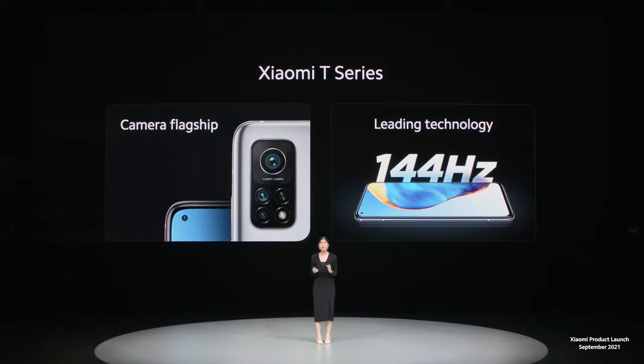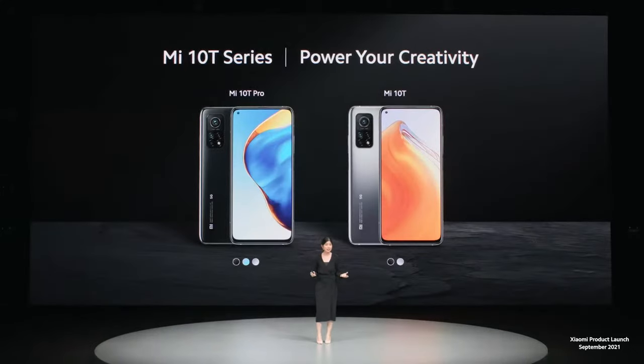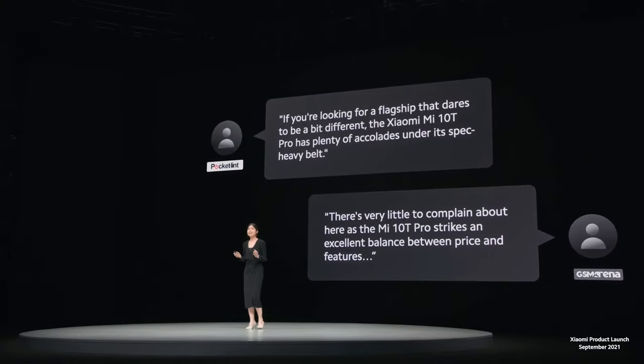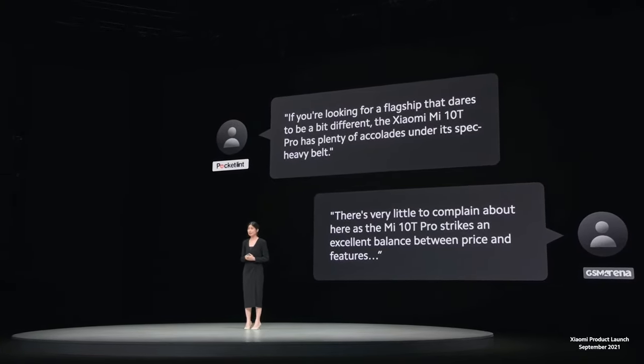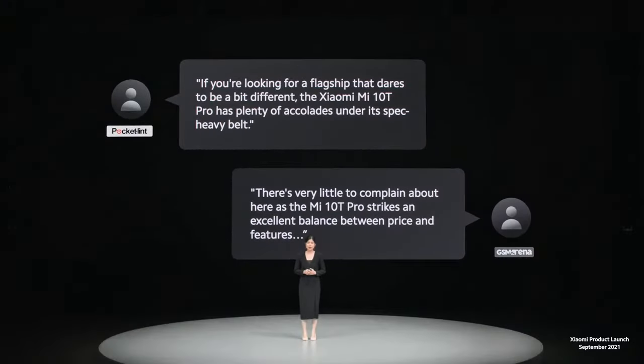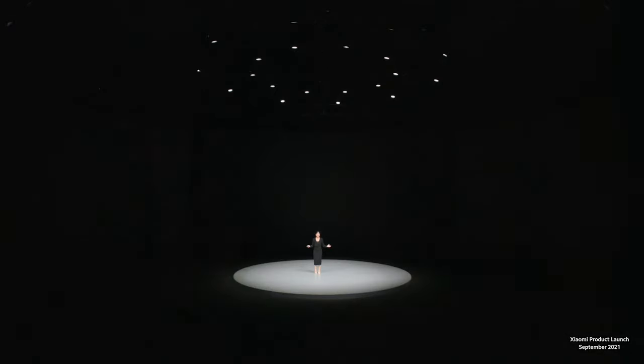Xiaomi T series embodies the core values of Xiaomi with a key focus on camera flagship and leading technology. Last year, we launched the Mi 10 T series, and at the time of launch, it had one of the best camera technology and one of the best LCD displays with 144Hz refresh rate. Our users loved it, and even the media loved it. And today, we want to continue the success of the Mi 10 T series by giving you more of what you love. And I'm very thrilled to bring Xiaomi 11 T Pro and Xiaomi 11 T.